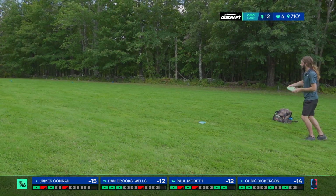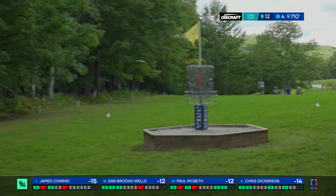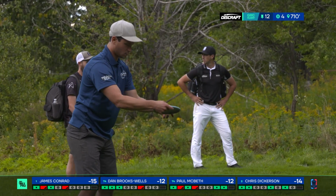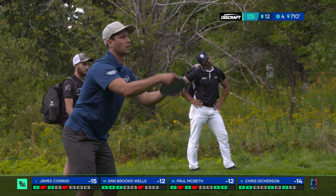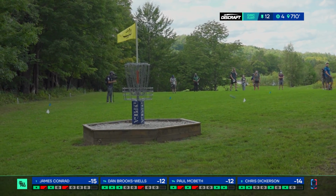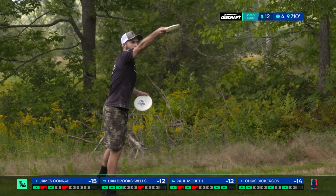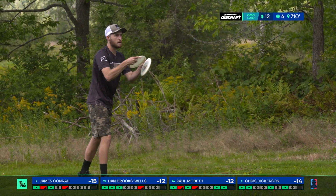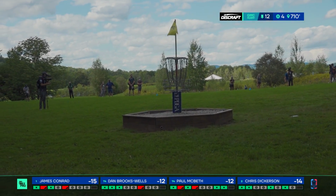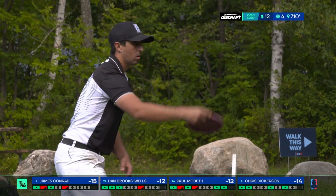James just planning on laying this one up. Oh, wow. Actually giving that a very solid run, and maybe a little bit too healthy of a run. He's got a lot left there for his par. Long floaty run from Chris Dickerson comes up short. That'll be a par for him.